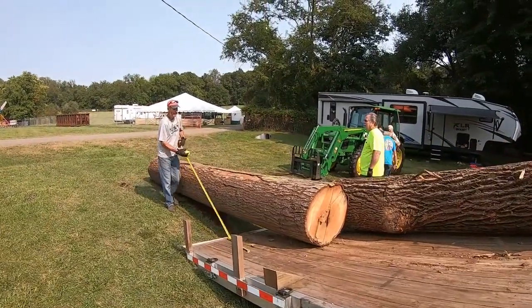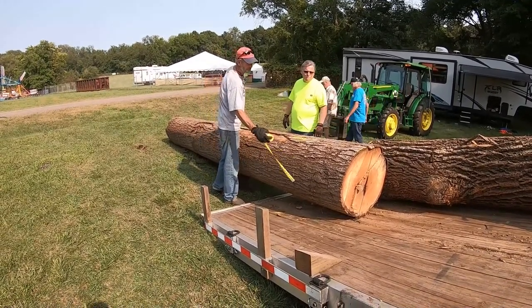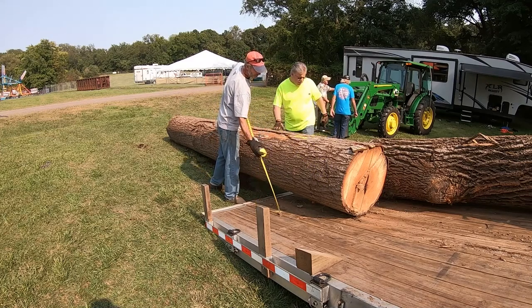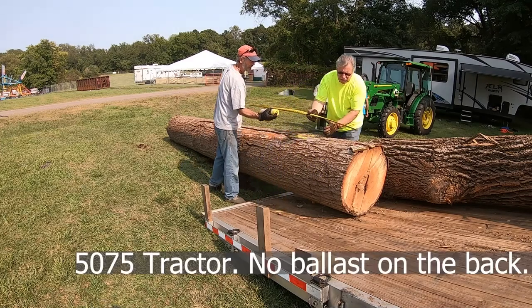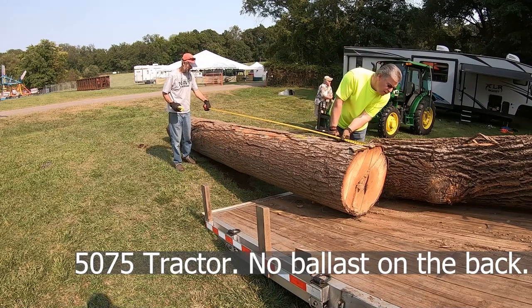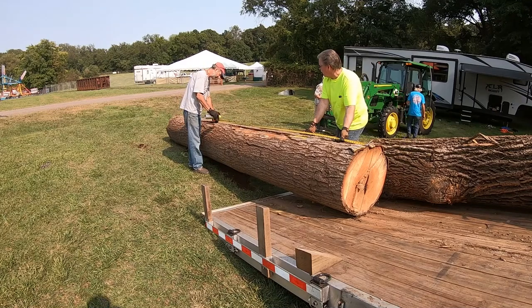Good. So 8.5 foot? Yes, sir. So it turns out this log is too heavy for the 5075, which is a big tractor with weights in it. We need to lift it, but we will get her done. Let's get out the steel and chop it off.